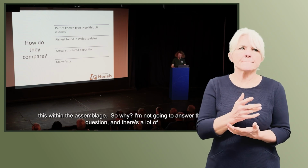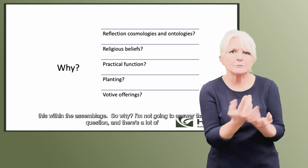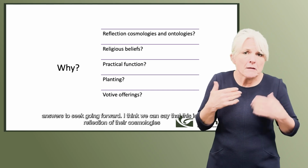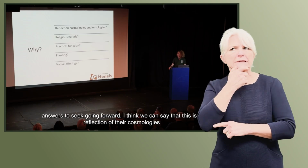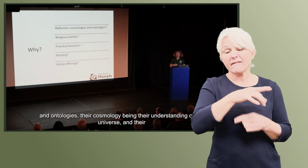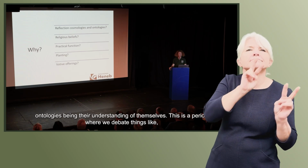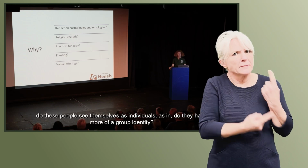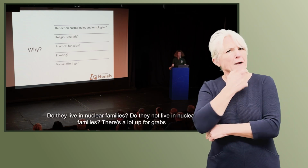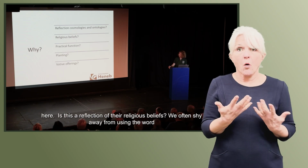And there are quite a lot of firsts within the assemblage. So why? I'm not going to answer that question, and there's a lot of answers to seek going forward. I think we can say that this is a reflection of their cosmologies and ontologies, the cosmology being their understanding of the universe and their ontologies being their understanding of themselves. This is a period where we debate things like, do these people see themselves as individuals, as in, do they have more of a group identity? Do they live in nuclear families? Do they not live in nuclear families? There's a lot up for grabs here.